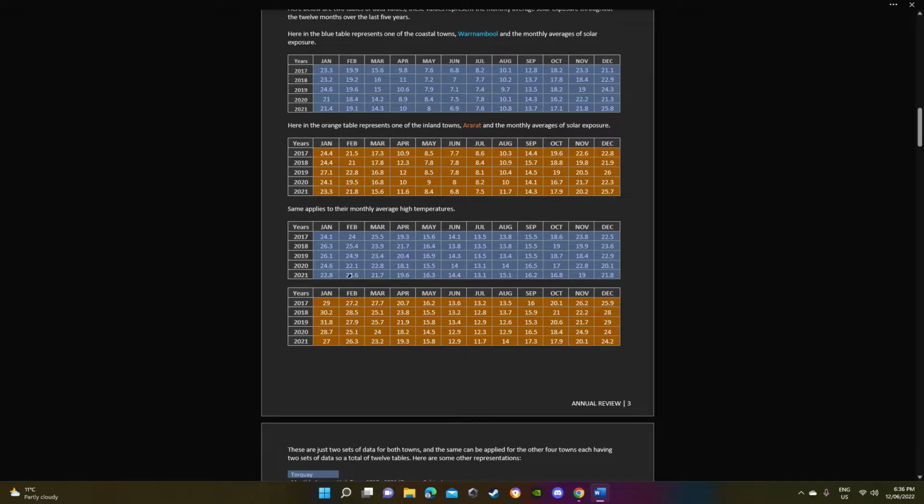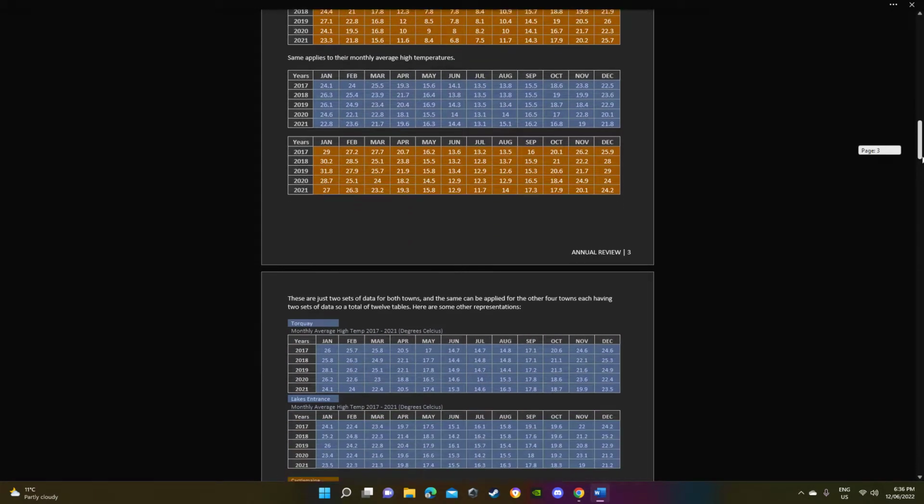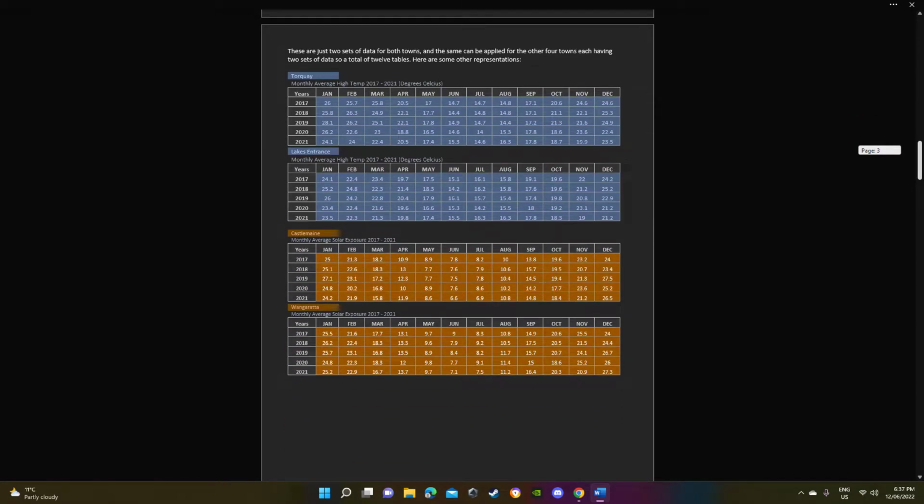And same here, but this time monthly average high temperatures for both towns. And it's just 2 towns out of 6, so here are the other 4 examples: monthly high average temperature and the monthly average solar exposure for Torquay, Lakes Entrance, Castlemaine, and Wangaratta.